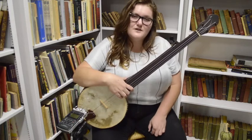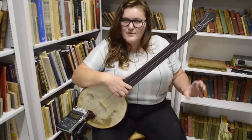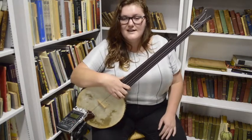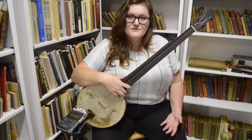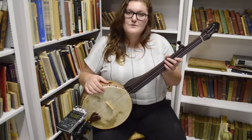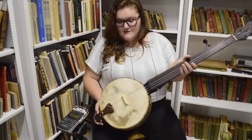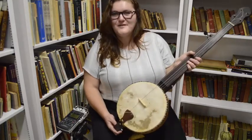When folks were first forcibly brought from Africa to the southern part of the United States and to the Caribbean and to Appalachia, they came against their will, but they brought with them the music and stories from home, and they started building instruments like this here in Appalachia in the South to remind them of the home that they missed so dearly. And the reason it's called a gourd banjo is because it's made out of a gourd. Who would have thought?